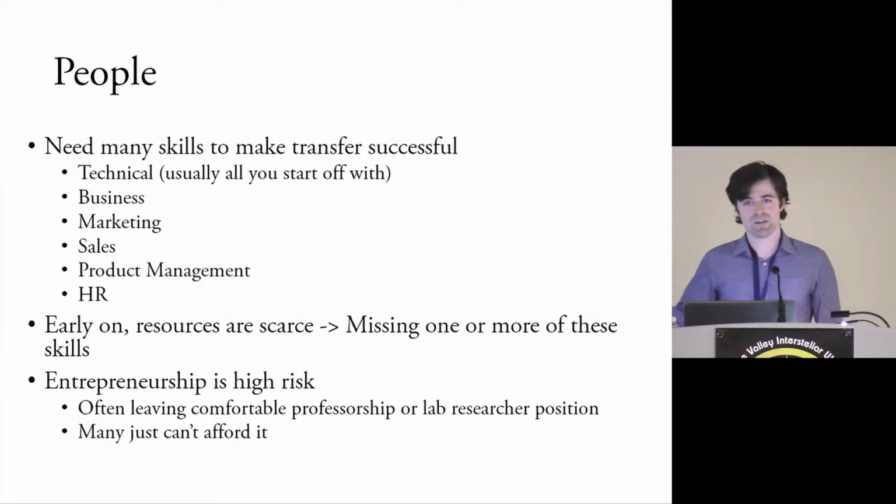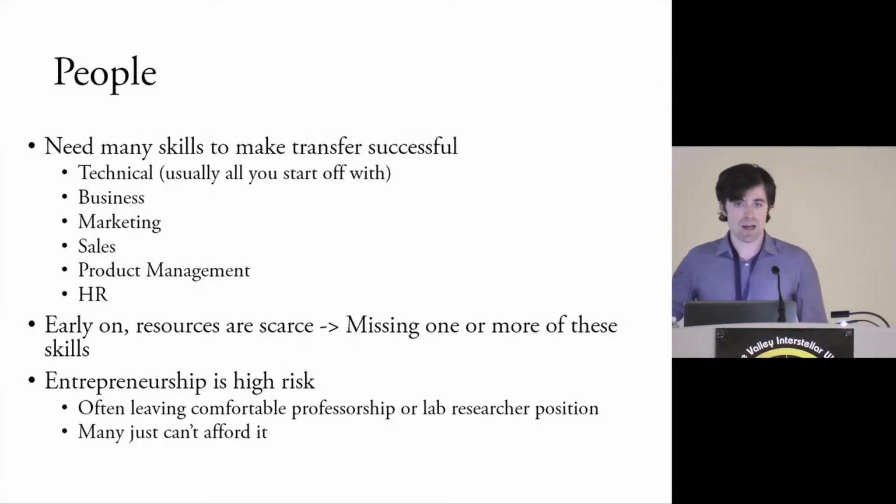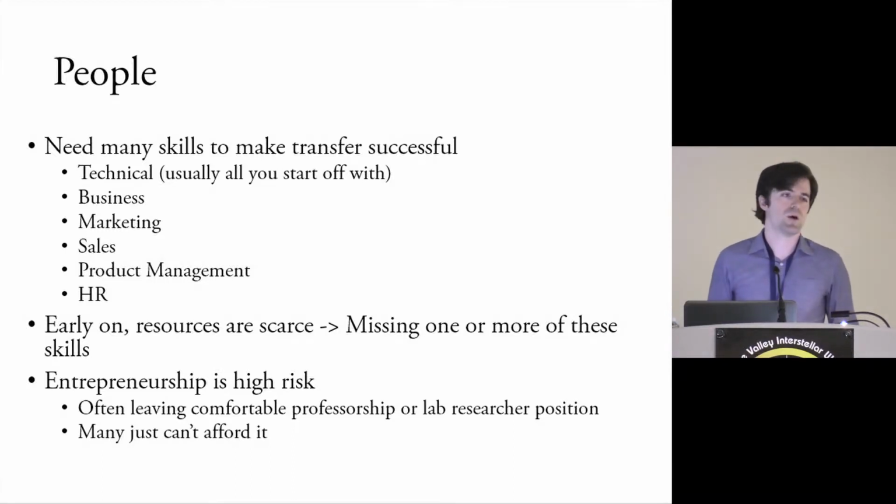The second is then business. And you bring that skill set in for one reason, and that's to find product market fit. If you find that, then you can get marketing people, salespeople, product management, and HR on board, but all of those things have to be humming seamlessly before anything is going to work. And so you need to make sure that you get all of those people involved. And sometimes people will have more than one of these skills, but no matter what, you have to have each of those skills in your project or it will not be successful.